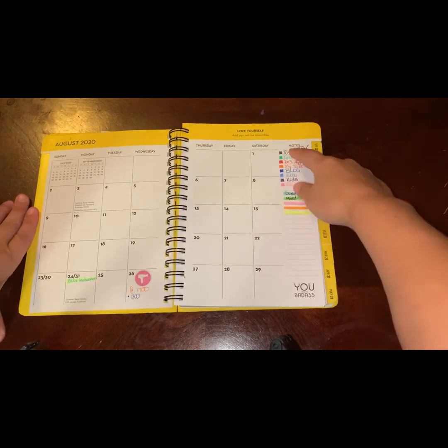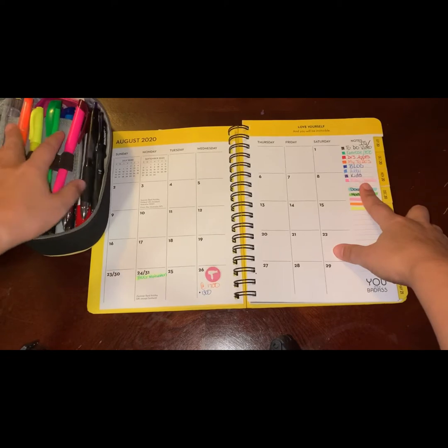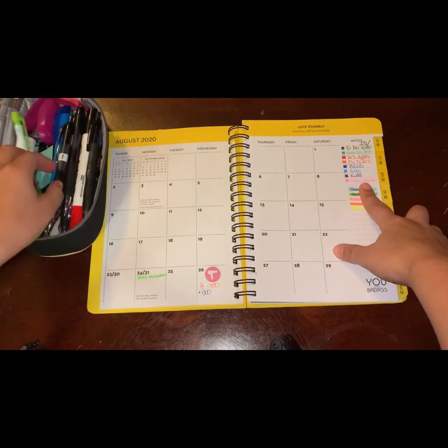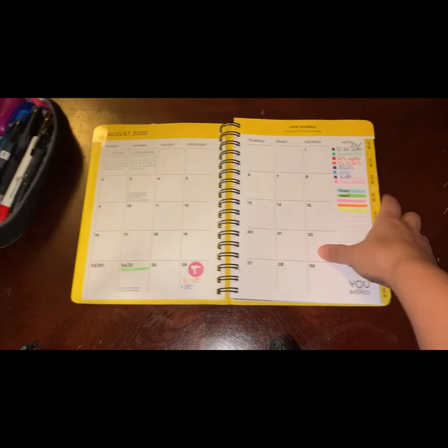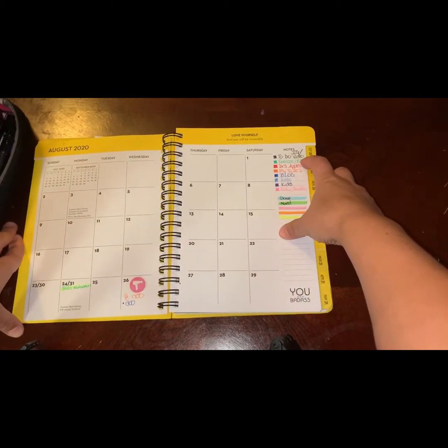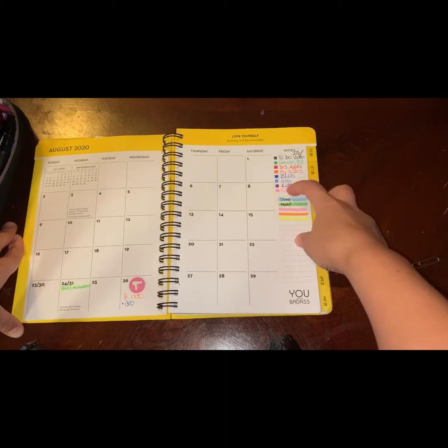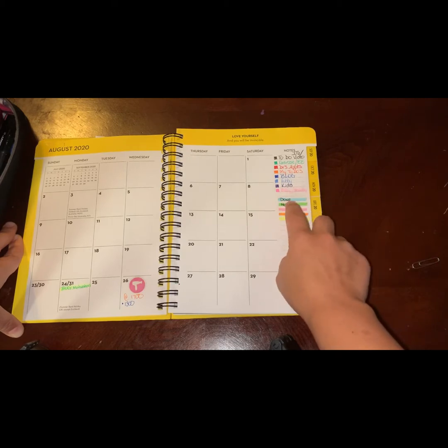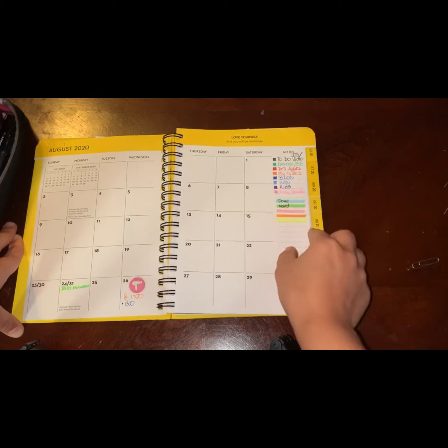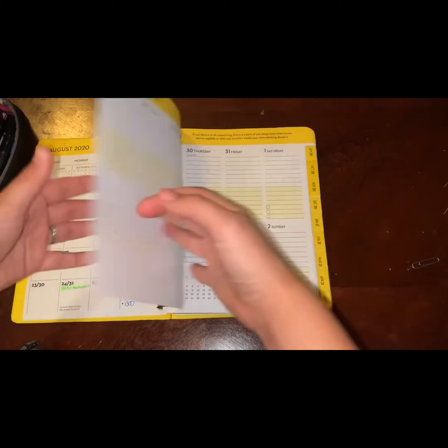I put color coding over here because I have a bunch of different pins, and I have a pin for every different thing that I put in my planner. So I have to-dos, exercise and Beachbody, doctor's appointments, blog, things for my husband, things for my kids, birthdays or holidays. And then for my highlighters, blue means done and green means I moved it. Like I didn't do it, but I moved it to do it a different day.